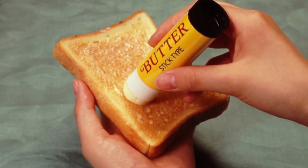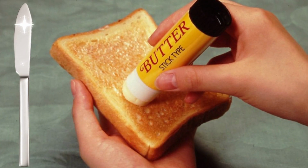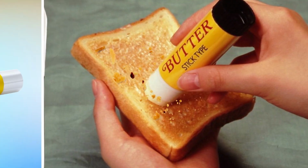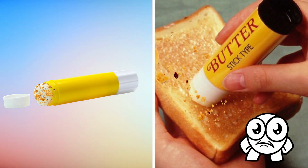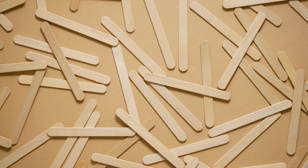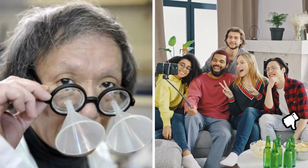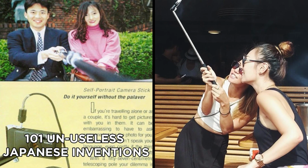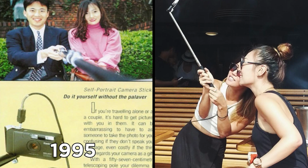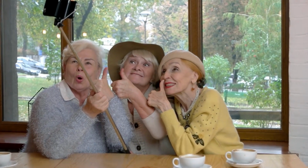But what about this butter stick? While it would eliminate the task of washing up a butter knife, the concept runs into problems when you consider the multiple crumbs and other food that would probably end up getting stuck in the stick. Still, I'd certainly give it a whirl. Speaking of sticks, I'll bet you never realized that there's actually a very popular, widely used product that came out of Chindogu. While initially touted as a useless invention, the selfie stick was included in Kawakami's 101 Unuseless Japanese Inventions book in 1995. But as we all know, this rod of reckoning has become a staple of our selfie-obsessed society.